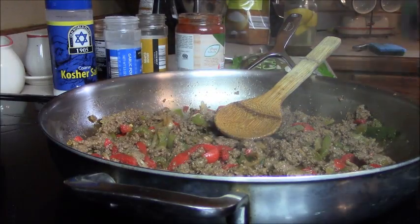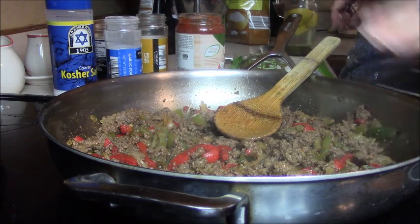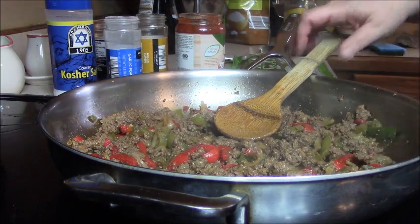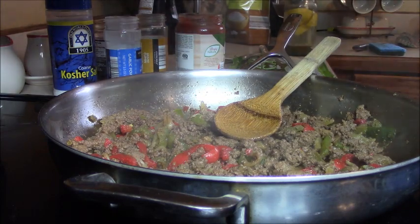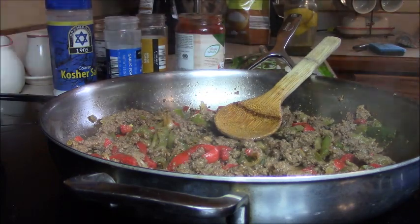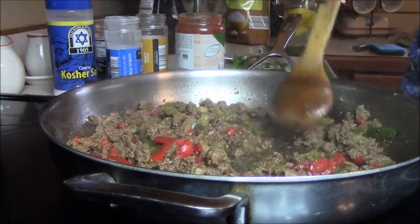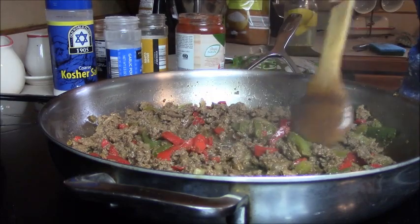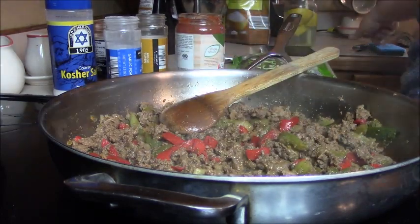Okay guys, so this has been cooking probably about 5, 6, 7 minutes, less than 10 minutes altogether. I should have timed it for you, but I didn't. Let me go ahead and turn this off real quick. I thought I was going to use the oven, but I'm not. There's not much grease in this because it was so lean. So I'm going to leave what's in here so that the cauliflower does not stick when I add that in.